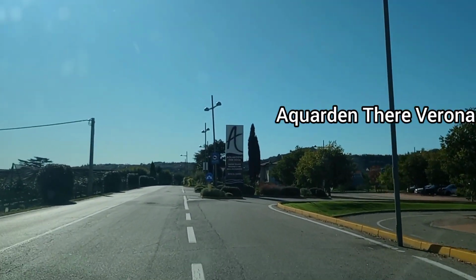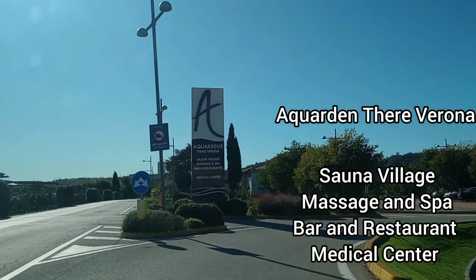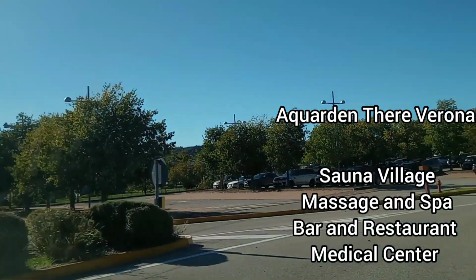See you then. Terme Verona. Sauna Village, massage and spa, bar and restaurant, medical center. They even have a medical center. Wow.